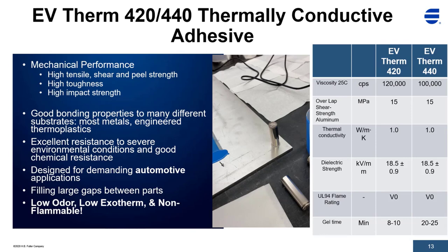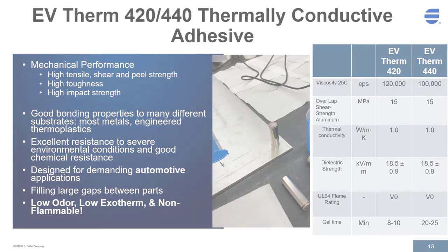Now, the unique thing about the EV-Therm 420 and 440 is that, unlike most MMAs, they are very low odor, low exotherm, and most importantly, non-flammable. These materials also carry that UL94 V0 rating. The final characteristic that sets these materials apart is that they are thermally conductive, making them a great material for cell to cold plate bonding.